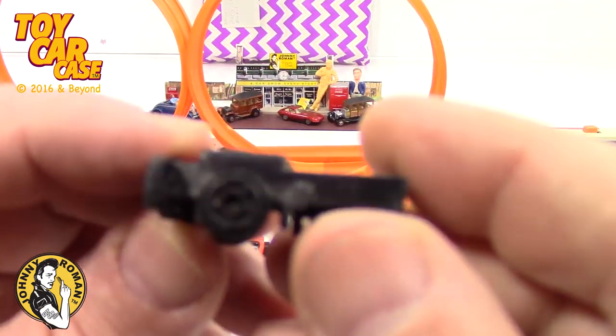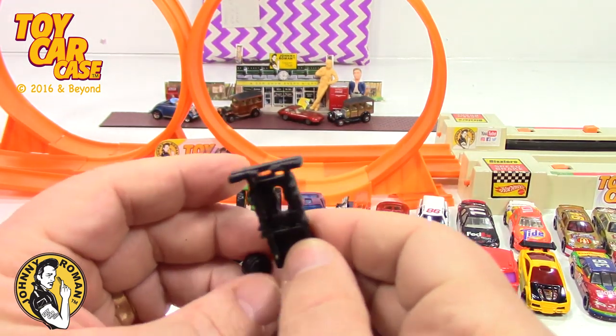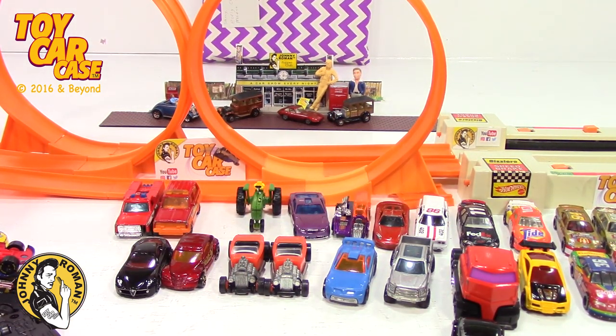Now I found this little piece. It looks like who knows what. It looks like a busted thing, whatever it is. That's okay. Looks like the back end of a truck or something. We'll put that over with the animals.